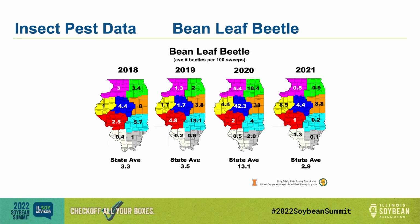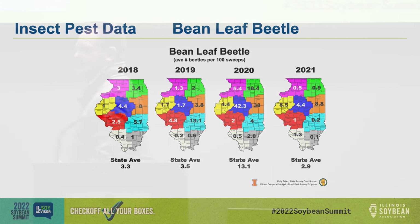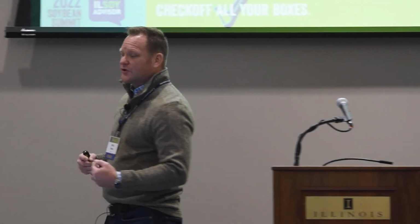And by the next year, our second generation of bean leaf beetles was off the charts, especially in that central and northern part of the state. And we were dry that fall. I felt terrible for the growers in the northern part of the state because they were literally making insecticide applications to salvage yield in late August, early September, because the bean leaf beetle was so bad, feeding was so bad. I don't think we're going to have any issues moving to next year.